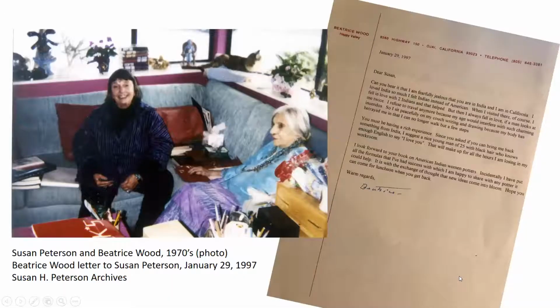So Beatrice was quite a character. Here's another picture of Susan Peterson and Beatrice Wood visiting in the 1970s. The other thing that I pulled from correspondence was a letter that Beatrice wrote to Susan while Susan was in India. I'll just pull a few lines here.